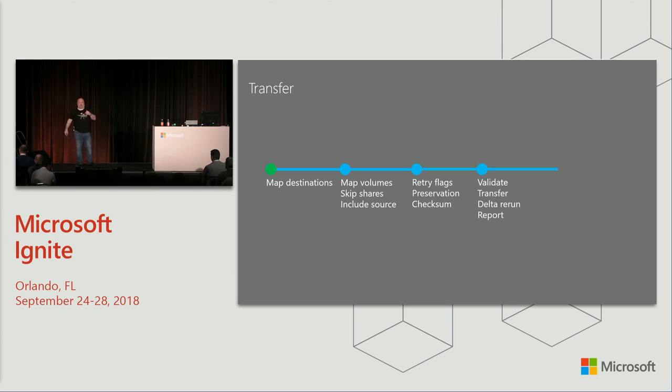We will then let you validate that the transfer is going to work, do the transfer, and let you rerun the transfer as many times as you want. Every time you rerun it, it'll do a delta copy and give you a report of what happened.